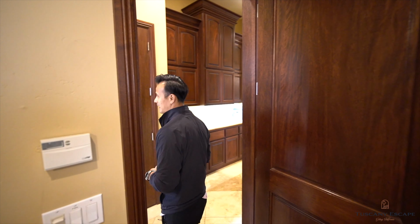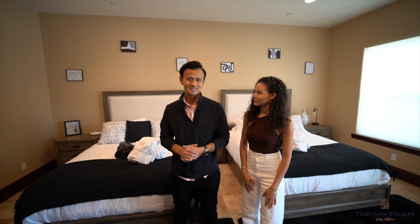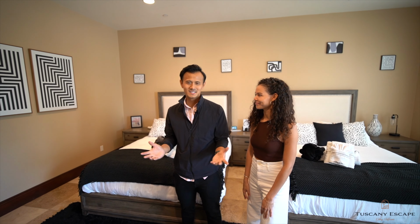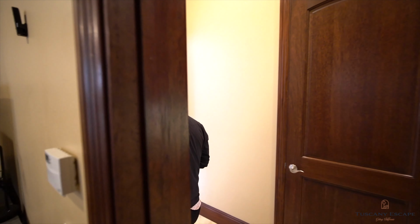They're cute. Oh, I like this room. There's plenty of space for 2 couples to relax here while the kids play in the other room. Yes, designed just for the couples to catch up. Nice. And this is my favorite room of the house.